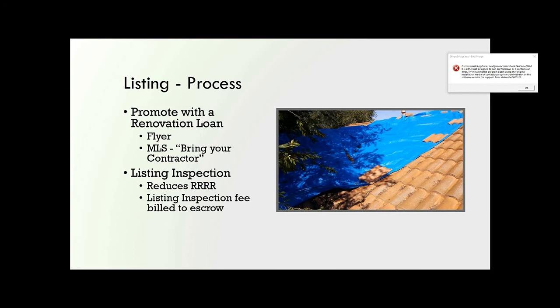So suggesting a listing inspection helps identify these kinds of conditions. You'll be able to minimize the requests for repairs because a lot of this will be disclosed in there. And I think this just helps the overall success of a completed escrow.